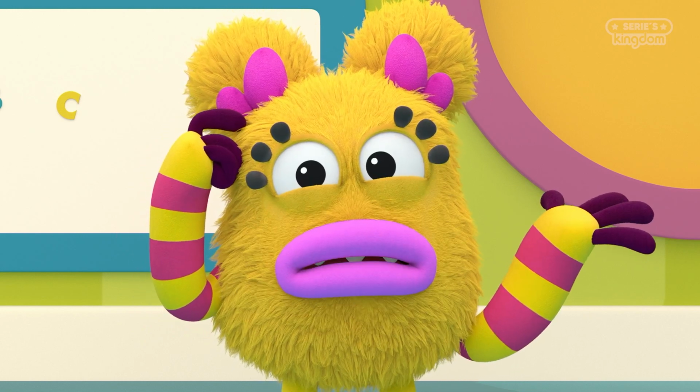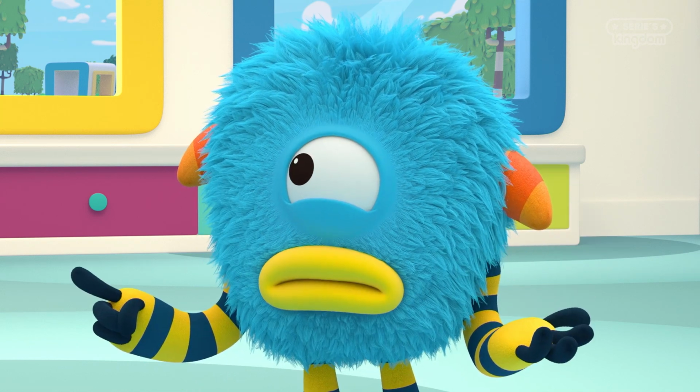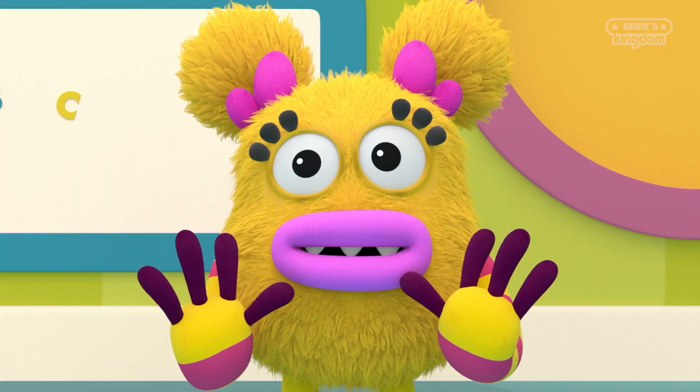How do I start? I think the teacher said that you have to pick something you can see and say, I spy with my little eye. Oh, that's right!